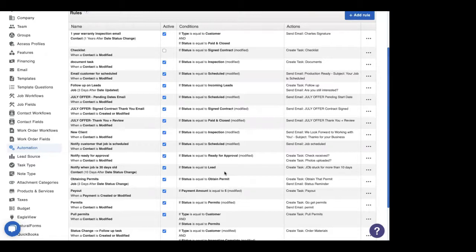Absolutely. Now, JobNimbus can't solve every problem for you. In fact, and we're working on this, it's still not capable of putting on a roof or obtaining a permit. If JobNimbus ever is capable of doing that, it might have a Skynet situation on our hands.